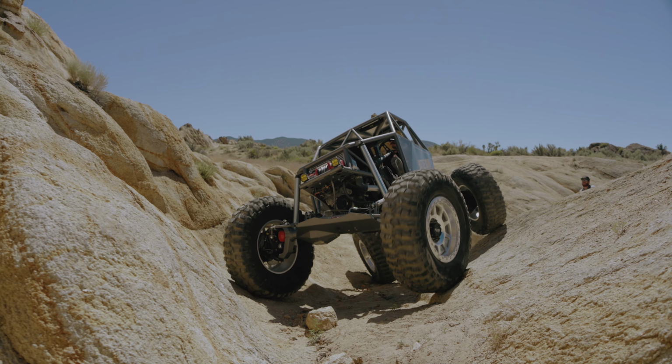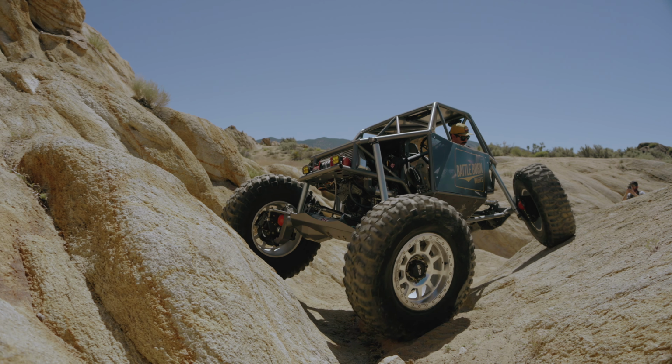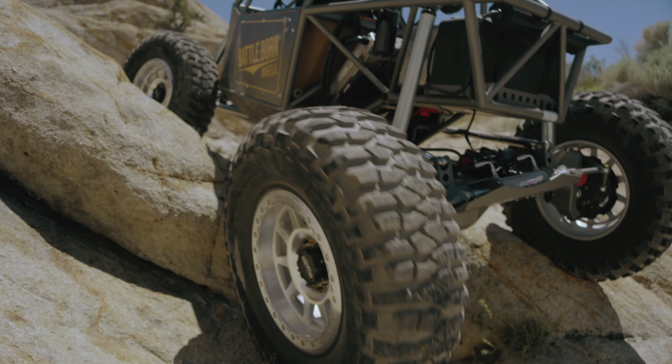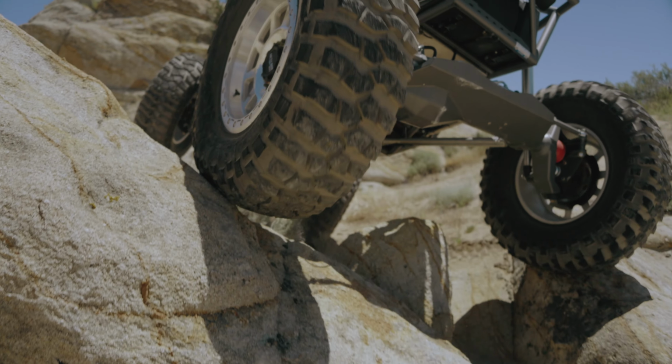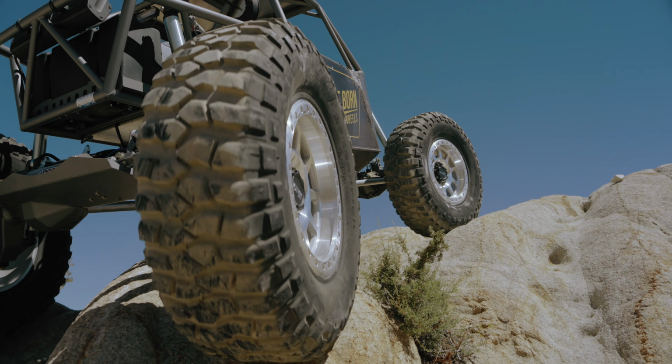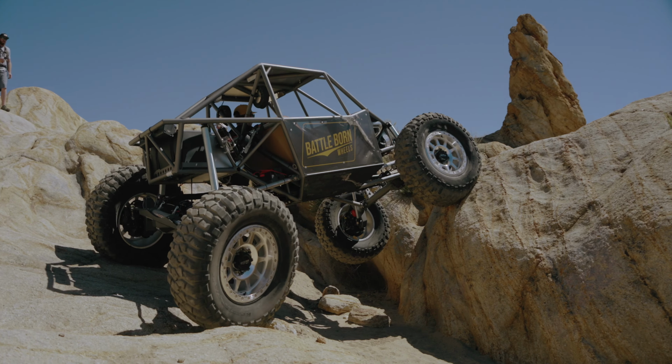I'm running the 20x9 Sierra Flowform Beadlocks, 8 on 6.5 bolt pattern, 5.5 backspace. These clear the portal axles perfectly, and it gives me a nice scrub radius for all the steering the buggy has. On 42-inch BFG Krawlers, these tires hook up.